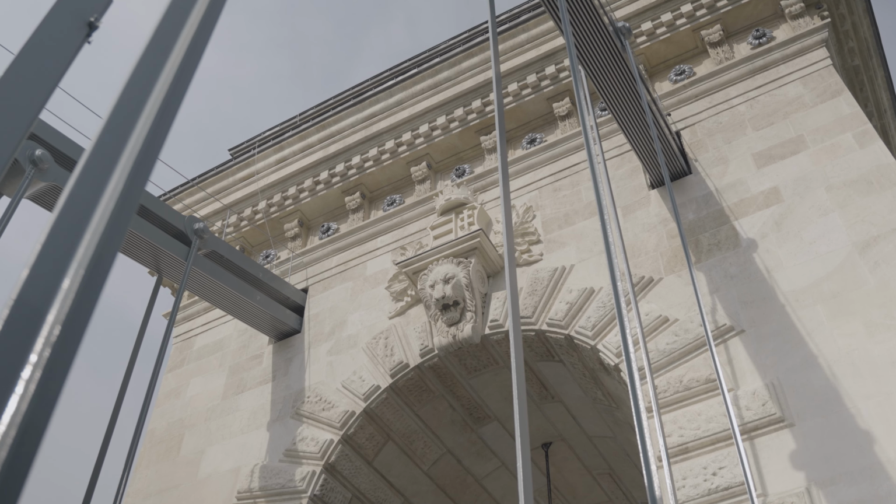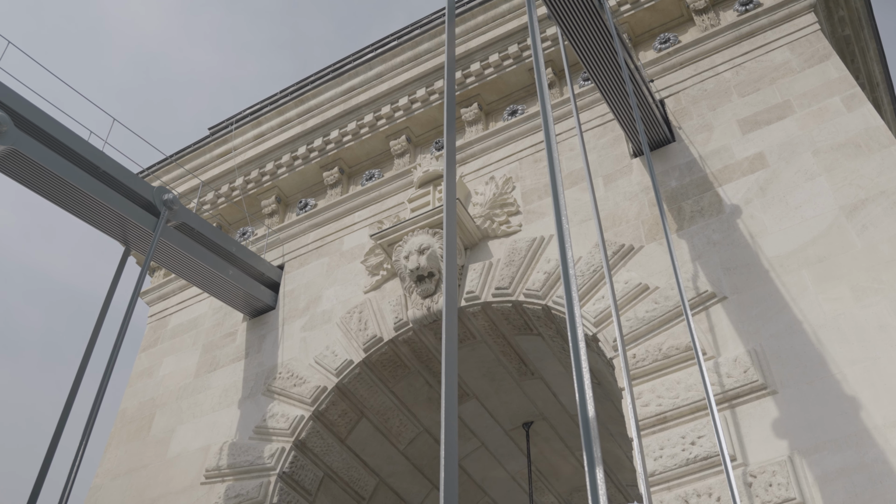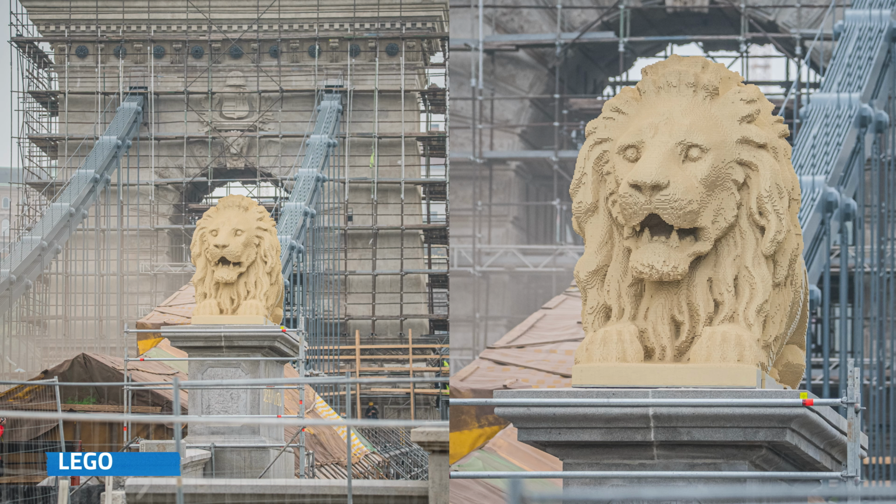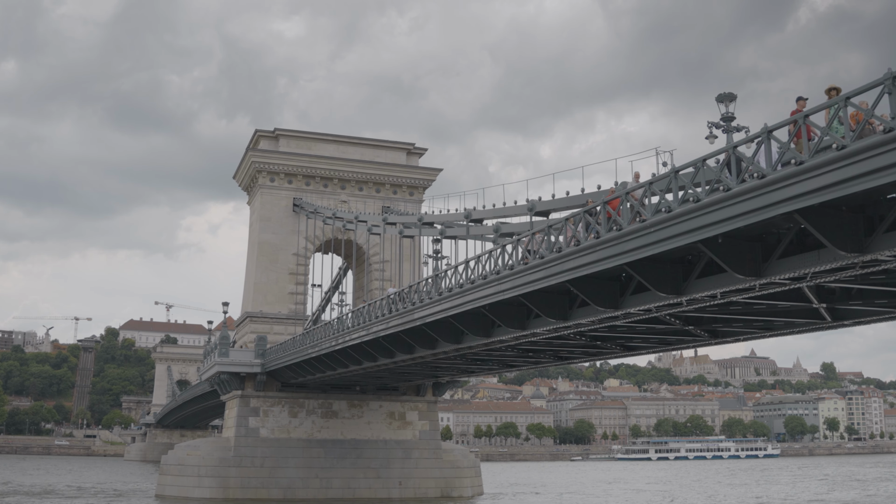So the municipality wanted to give something back to the people who live in the city to feel the significance of the Chain Bridge, and they collaborated with Lego and they built an exact replica of the lion statues and they put it on the Buda side of the bridge, and this lion was guarding the renovation period of the Chain Bridge itself.